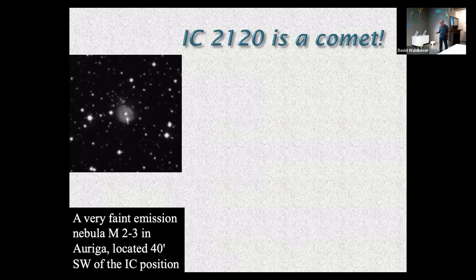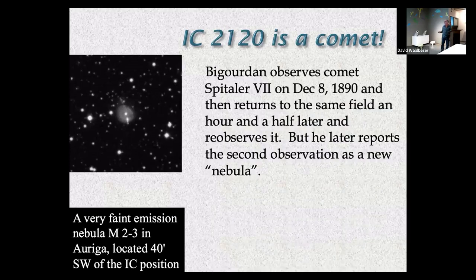Well, we went into his log book and made an amazing, surprising discovery. On the night he discovered IC 2120, he observed a comet. Okay, on December 8th, 1890. He took notes on this comet. Comet's not in the picture here. He observes a comet. Then he decides an hour and a half later to go back, take another look, and re-observes it. Okay, no problem. He observes the comet twice.